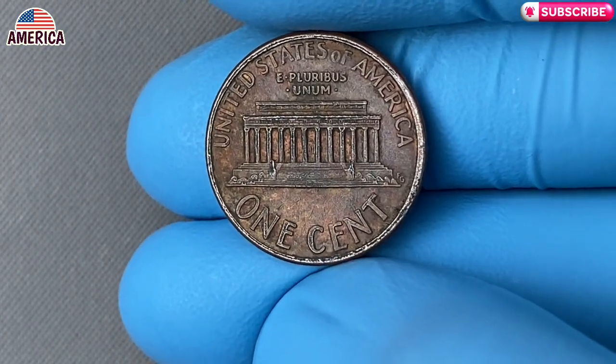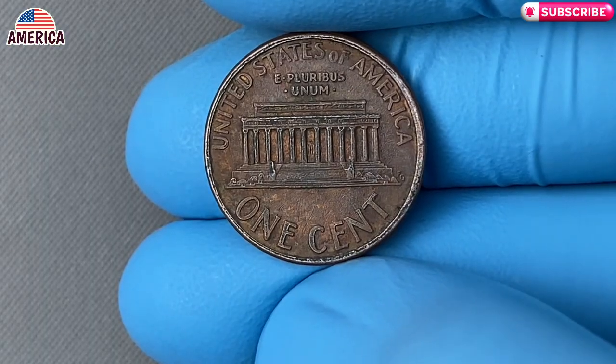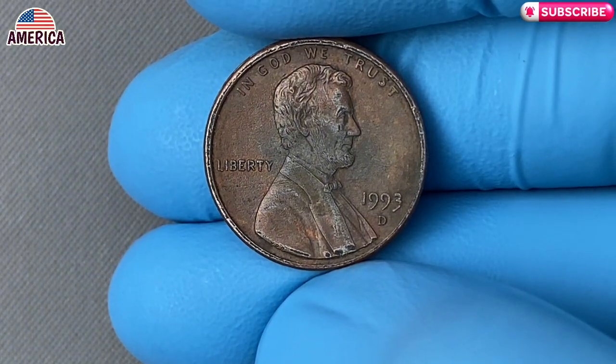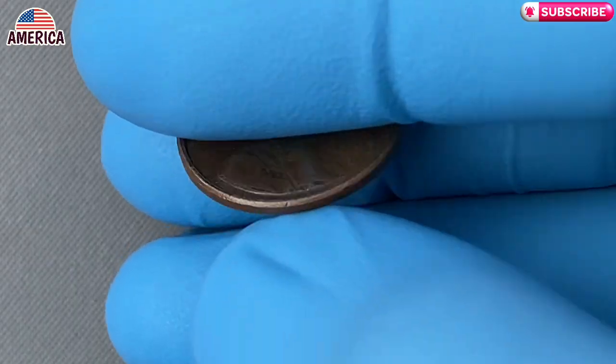Most of the 1993 pennies that were struck by the U.S. Mint have been spent and used for everyday transactions, so they're not particularly rare in the grand scheme of things. However, there are certain factors that could make a 1993 penny much more valuable than its face value.